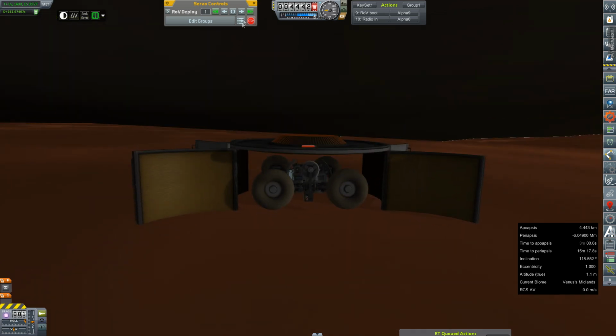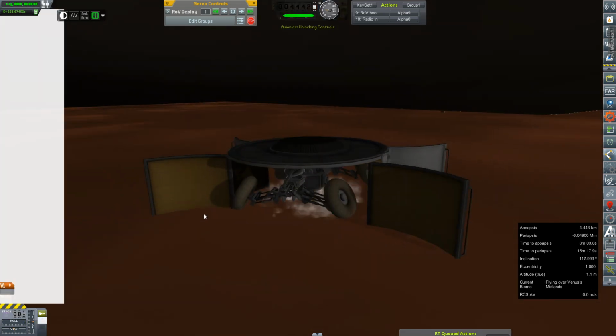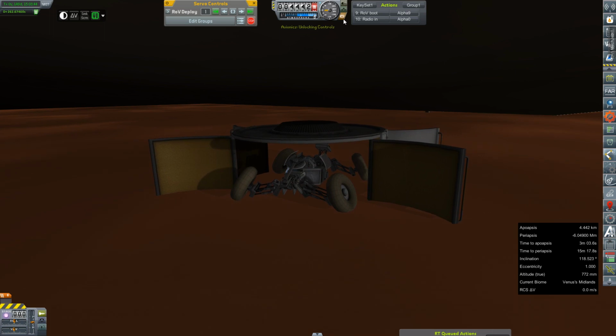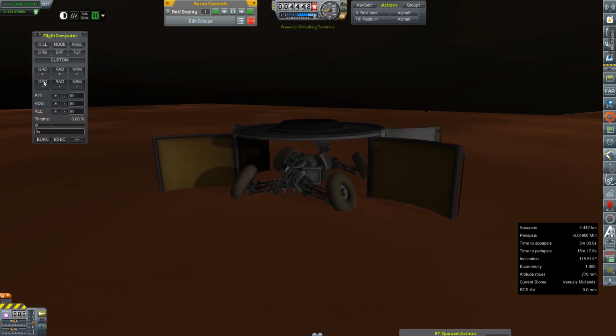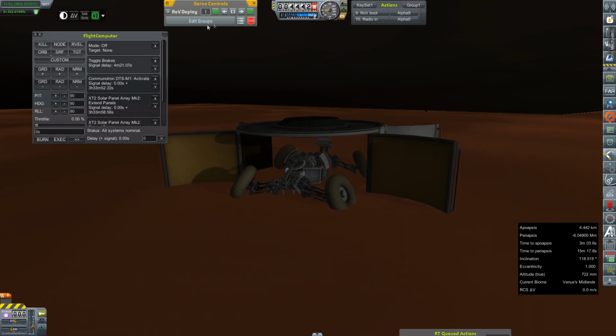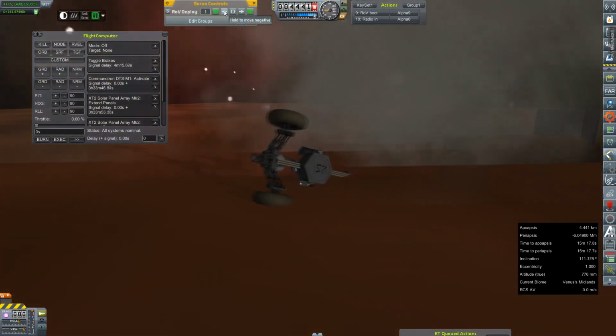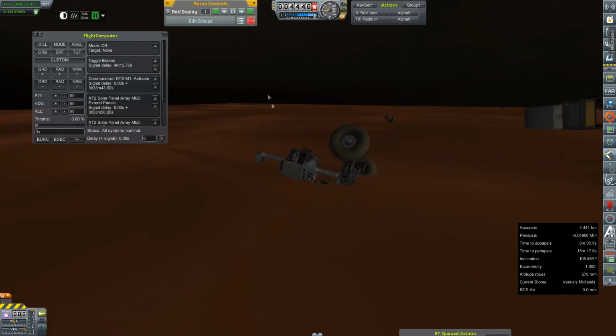Alright. And that should be enough there until we get our decouple, and then we'll finish doing all of that. There we go. Oh, brakes. Dang it. Toggle brakes. Whoa! Oh, come on. Oh yeah, I'm doing it.